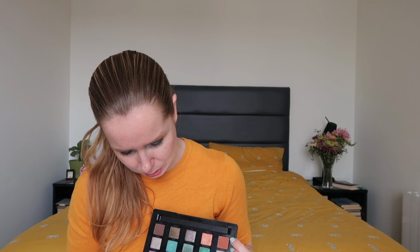And then this row has kind of more warmer shades. It has some mattes in it as well, which is gonna be nice for me to be able to use. So yeah, this row especially I'm looking forward to. This is just my greens, which I really learned to use last year, so I'm sure that's gonna be fine. Let me quickly swatch them for you. So these are the shades that are there.